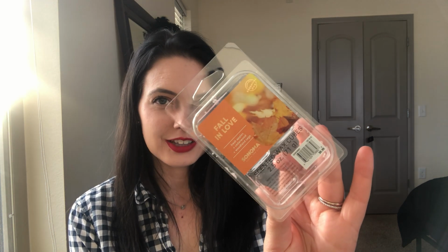Okay, so that's it for my candles. Now I'm gonna get into my wax melts. So the first one that I used up is from Sonoma. This is Fall in Love, and I purchased this during the fall from Kohl's. The key notes are fresh apple, cedarwood, and woodland sage.